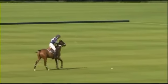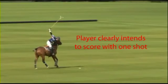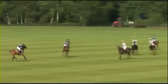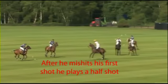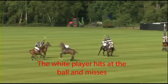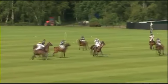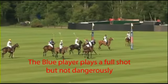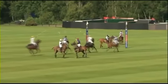In this example, blue clearly intends to score with one shot. He mishits. He follows up and taps, and once white has made a play, he can then play a full shot provided it's not dangerous.